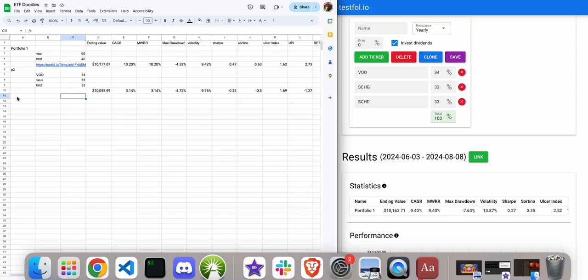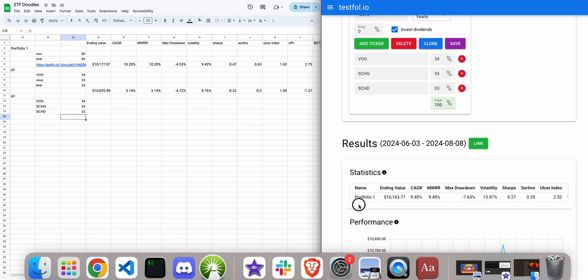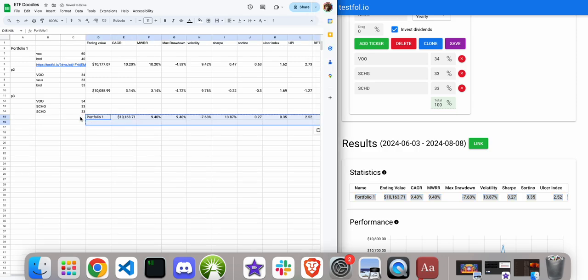VOO, SCHG, SCHD. And the reason I'm doing this is that we have something to compare what I want to do and the point of my portfolio. Just to have, like, if I was a normal person with normal problems, here's what I would have in my life. So you still don't have as much as if you just had the 2-fund portfolio, and the maximum drawdown is more than the other 2, and your volatility is higher.